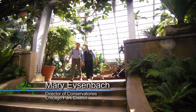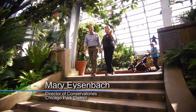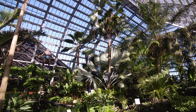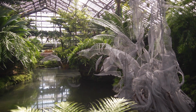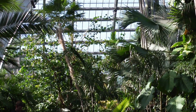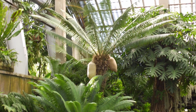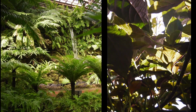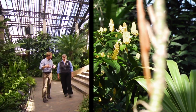Mary, this is such an astonishing place. Well, this is the gem of the conservatory, really. This room is the most intact room from its start in 1908. These plants were here long before any flowering plants were on the planet. So these are some of the earliest plants on Earth. So many of these plants literally go back to the Jurassic period, which would be 200 million plus years.